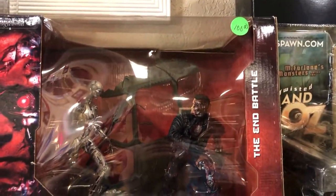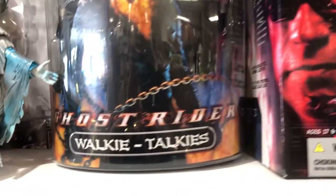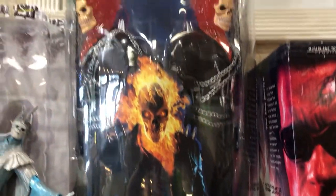Lots of alien stuff. I had that. I loved that set. I had it back in the day. Lights up. Yeah. Ghost Rider. Ghost Rider figure even looked pretty good.